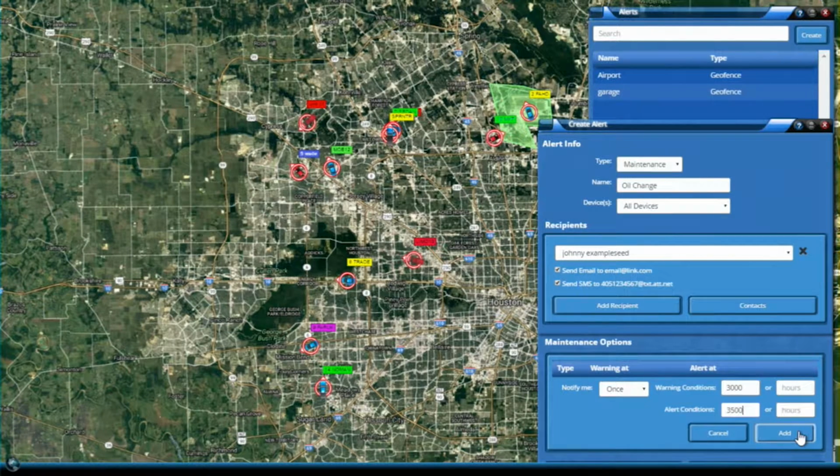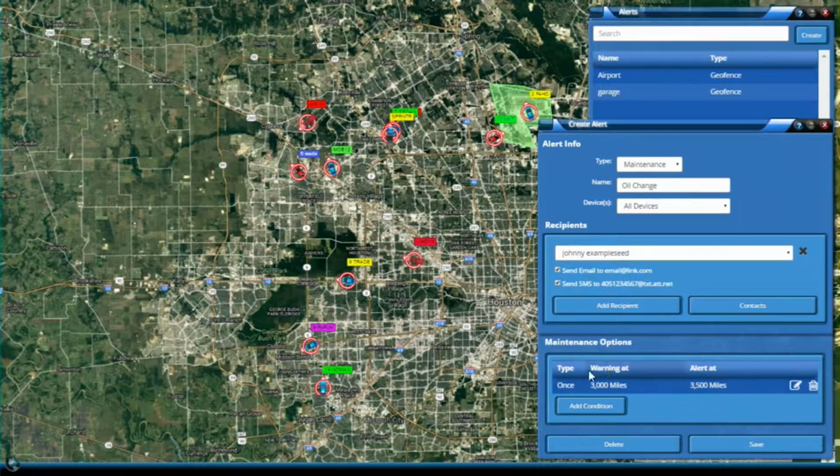Right, on those PTO devices, that maintenance is just as important and can cost just as much money if they're not monitored correctly. Absolutely. All it takes is to save one vehicle and you've just paid for the system for years. Oh, for years. Yeah. So you come here, now you just hit add. As you can see, now it added that condition.